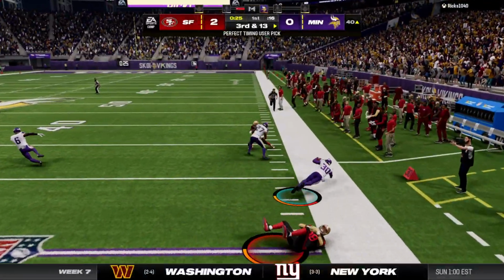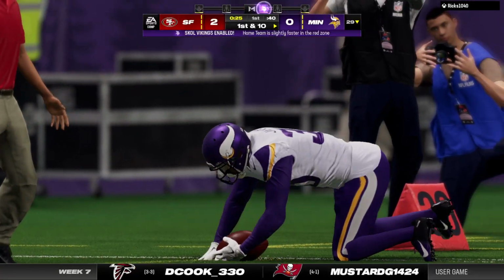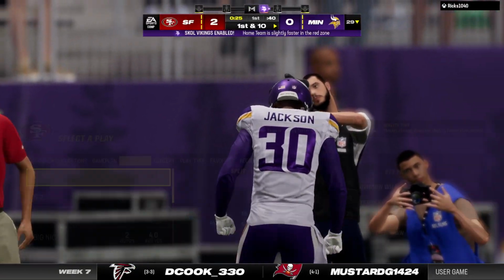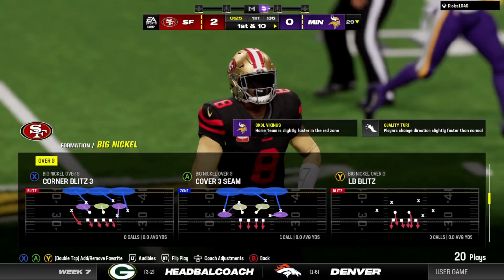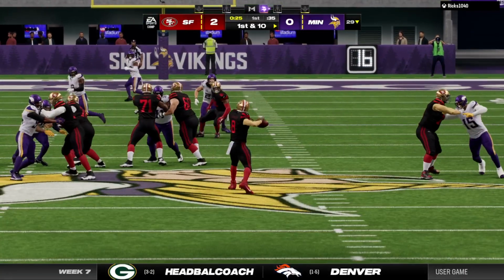Oh, he tries to force it in, and it's intercepted. Picked up by J.C. Jackson. And the Vikings will take over here just shy of the 30. And not the first quarter that he was hoping for.